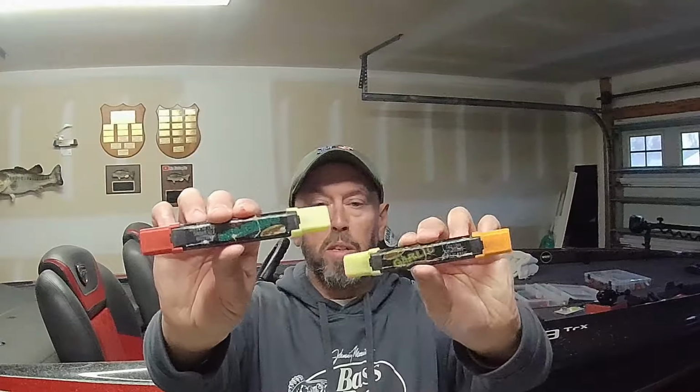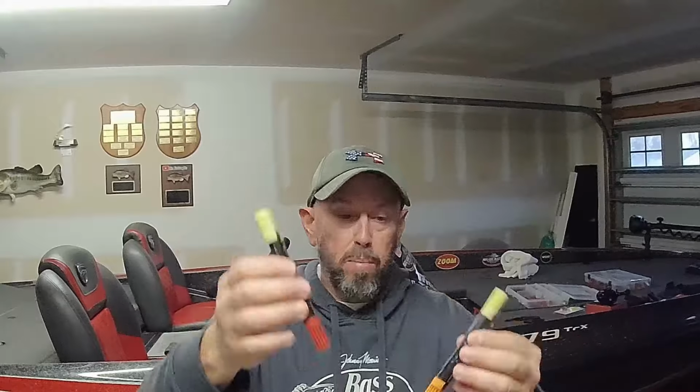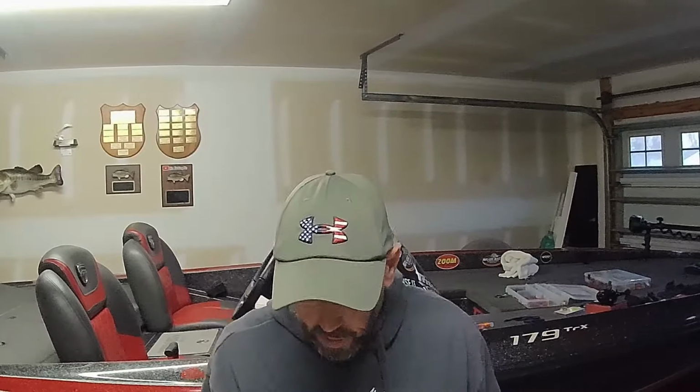You also have these. These are the Spike-It markers. I keep orange and chartreuse and the red and chartreuse all the time. Red and orange are 2 colors that I add to baits probably most often. Whenever I can fish and add red to anything I'm throwing, I usually try to find a way to do it. Again, that's a confidence thing.